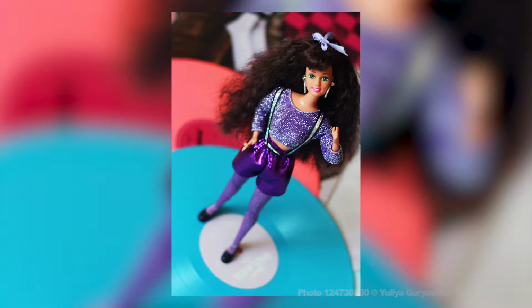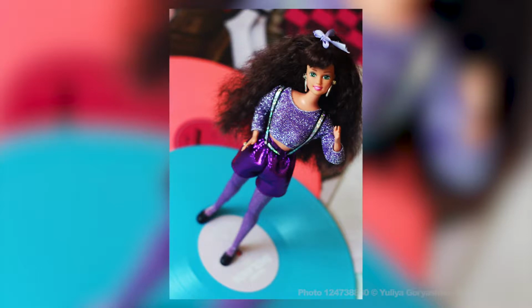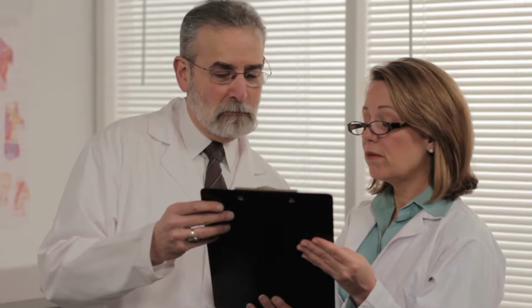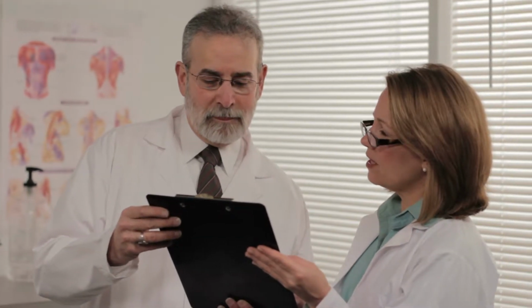A standard Barbie doll is 11.5 inches tall, giving a height of 5 feet 9 inches at a 1/6 scale. Barbie's vital statistics have been estimated at 36 inches chest, 18 inches waist, and 33 inches hips. According to research by the University Central Hospital in Helsinki, Finland, she would lack the 17 to 22% body fat required for a woman to menstruate.